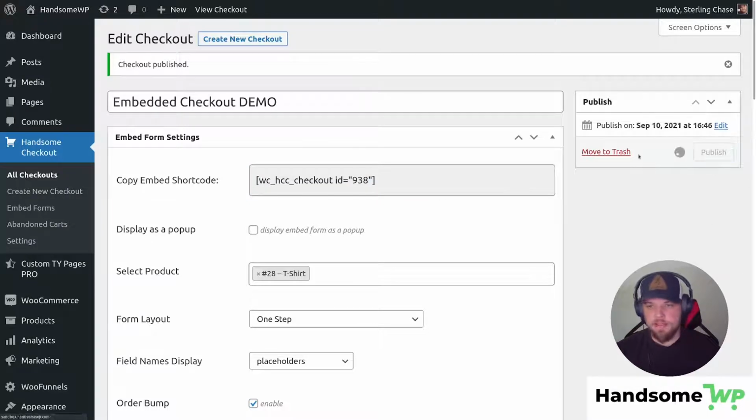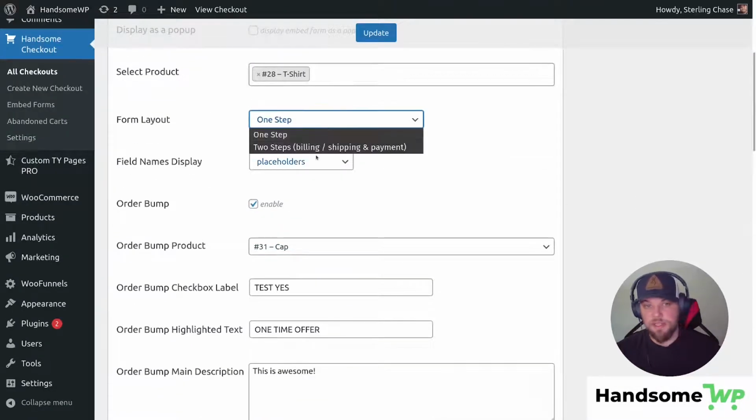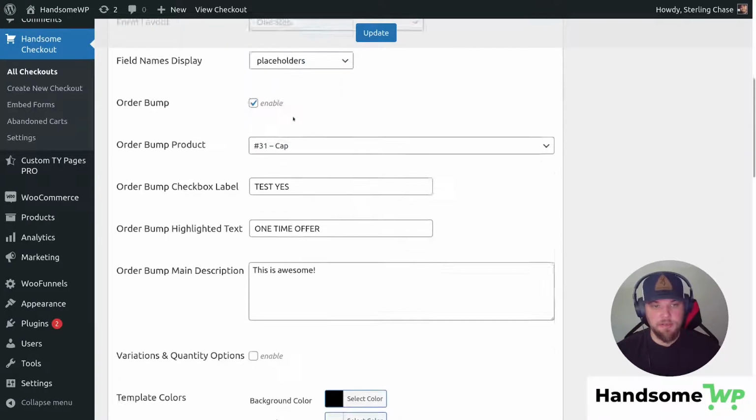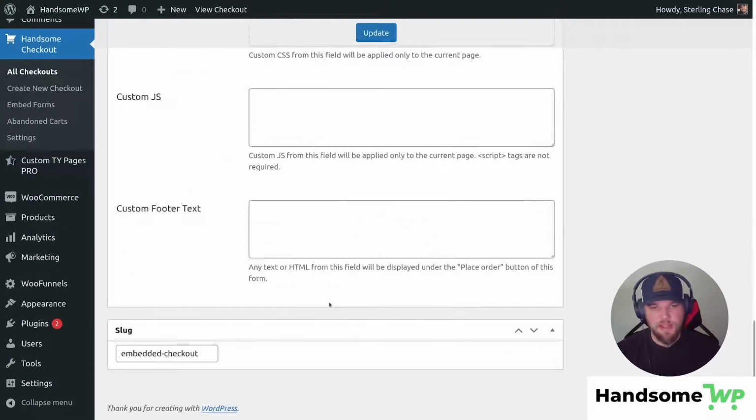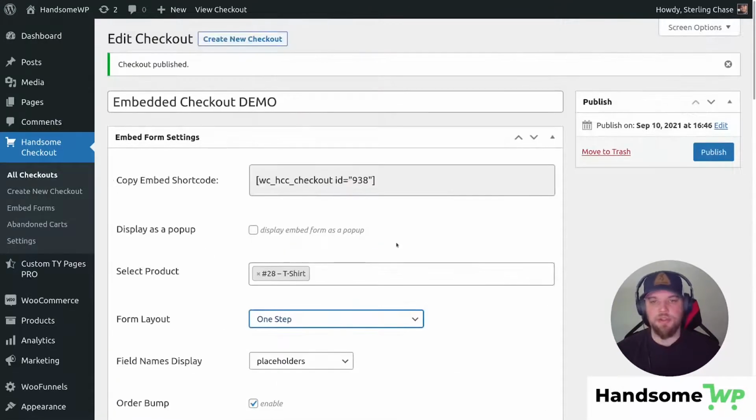So let's publish this. So you can see I threw a shirt in there. I can select between 1-step and 2-step checkout. I can add an order bump to it, and I can customize my colors and my fields and all that stuff. So you don't lose any functionality, but you're able to integrate it with your page.